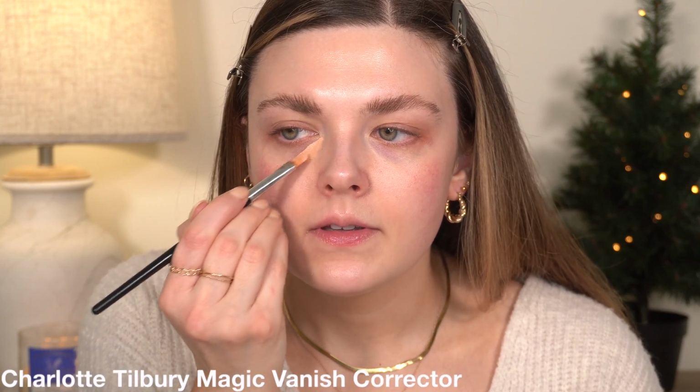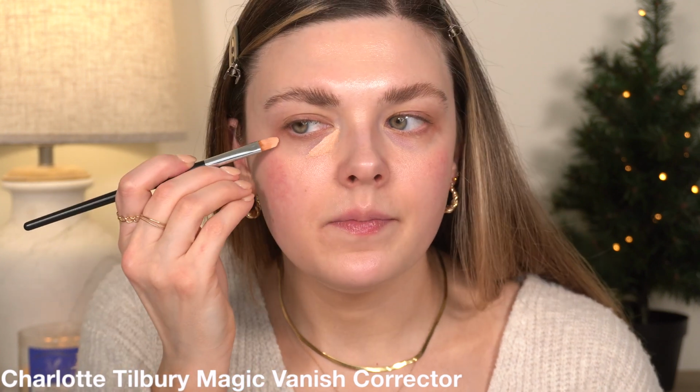All right, while I let my brows kind of sit, I'm gonna do some corrector. This is Charlotte Tilbury in the shade medium.